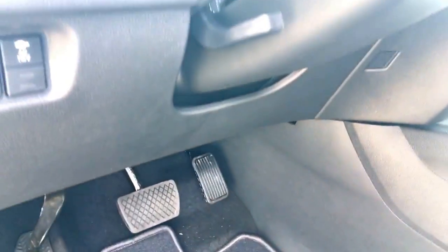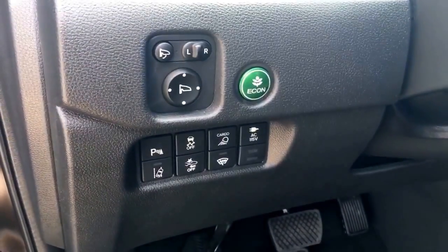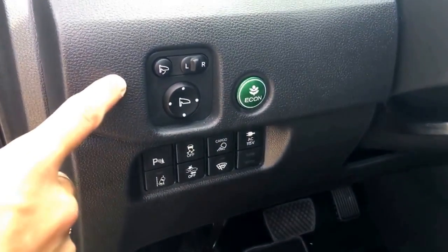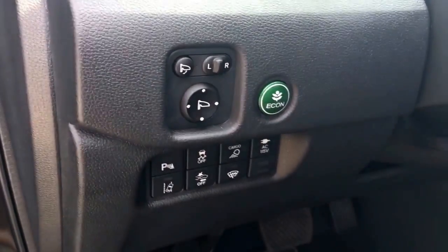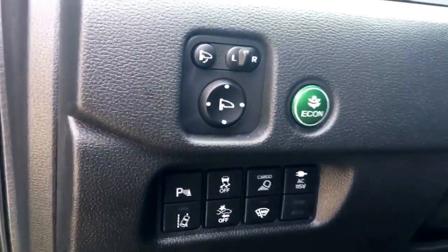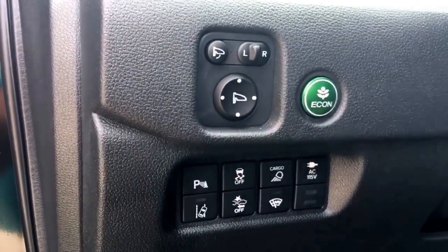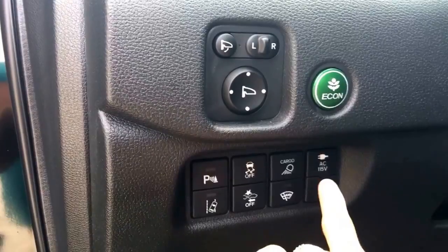We've got right here, that's our hood release, emergency brake release, and of course our accelerator and brake. Coming up to our steering wheel, tilt, and telescopic steering. And then this is where you'll find your mirror controls with the capability to flip it in. We've got eco mode to put the vehicle in the fuel saving format. And then right below we've got our parking sensors, which are available on front and rear, our vehicle stability assist, cargo light. We've got our volt control.